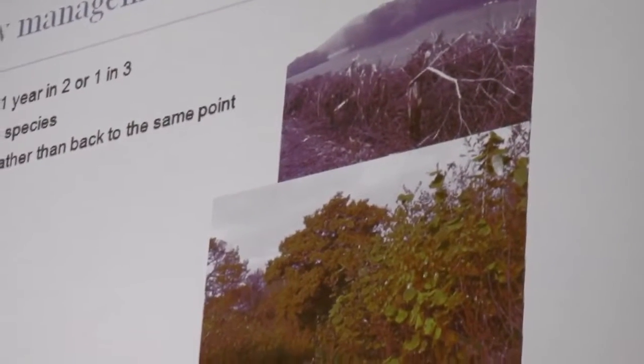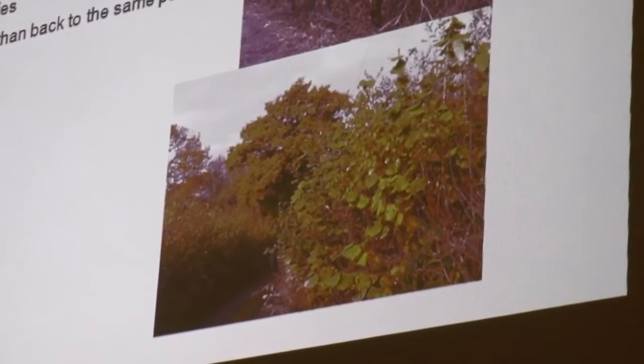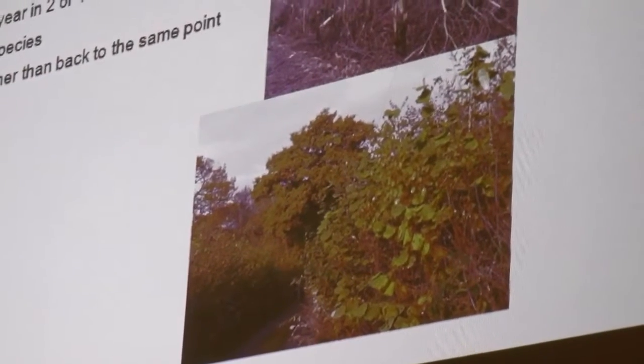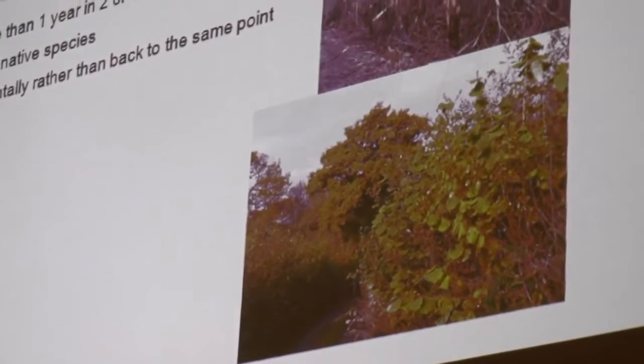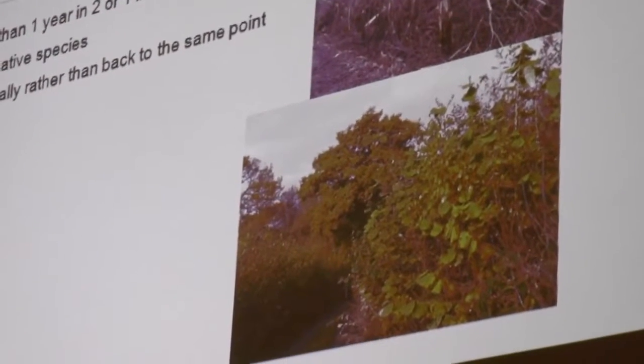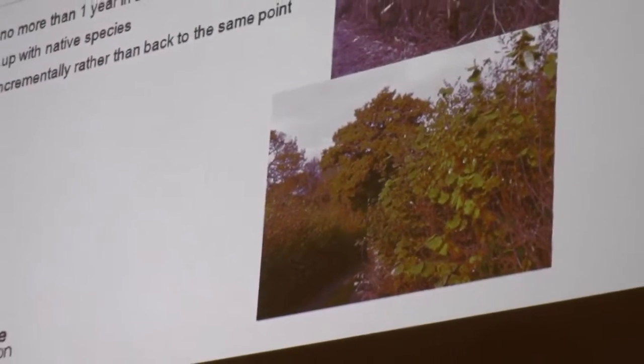By having a continuous hedgerow, it allows those bees to navigate through and to move through. So by gapping up with native species, you're also providing more food. And it's also recommended that you cut incrementally rather than back to the same point each time. It's been found through research that you get more flowering that way, and you get the thicker, denser hedgerow.